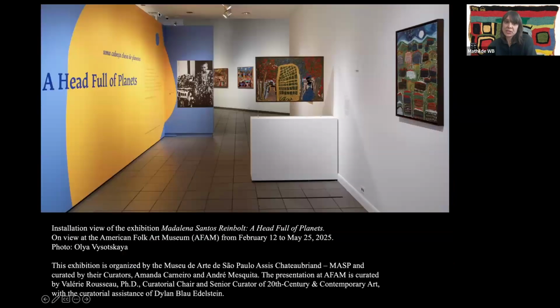Today I'm pleased to be joined by my two colleagues who will walk us through this vibrant exhibition, the artworks and the themes included in the gallery. Dylan Blau Edelstein is a PhD candidate at Princeton University in Spanish and Portuguese, and is currently a curatorial fellow at the American Folk Art Museum. His research broadly investigates marginalized centers of modernist production and the intersections of cultural, artistic, and psychiatric practices in 20th century Brazil.